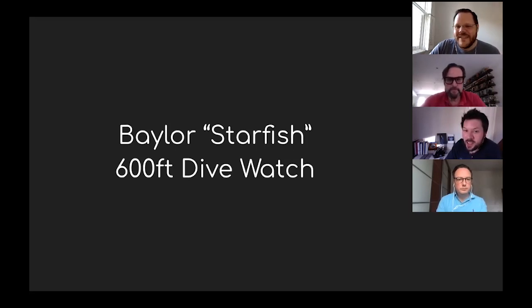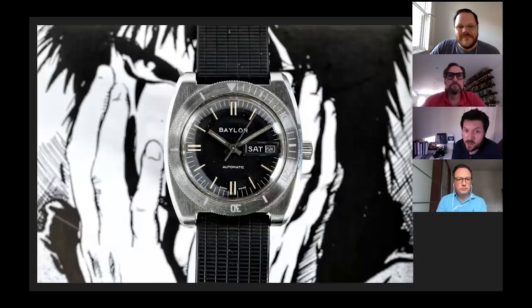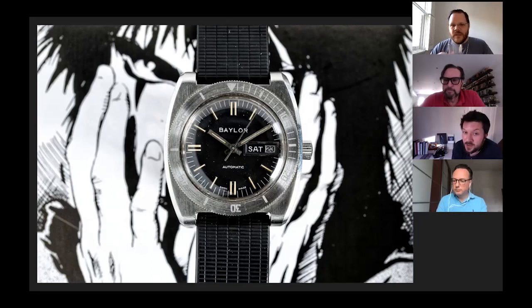Zales' in-house brand. Next picture. This is a slightly unusual diver. I mean, it's a classic 600-foot water resistance. It's called a Starfish because of the case back, and we'll get to that in a minute. But it's got a Shield 1906 inside.